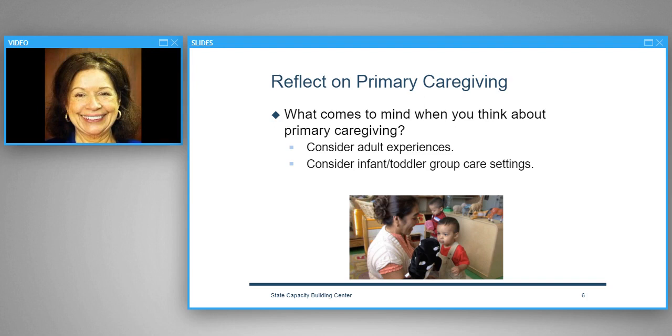Thank you for taking time to reflect on your adult experience with primary caregiving. Perhaps like me, you thought about a favorite doctor. I recall the feeling that I had when my insurance changed and I had to find a new doctor. I still remember how difficult it was to try to find a doctor who would take the time needed to get to know me. I remember feeling worried that someone new just wouldn't understand my history or my unique needs.